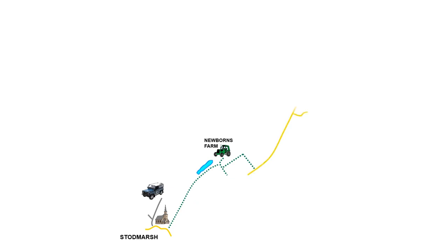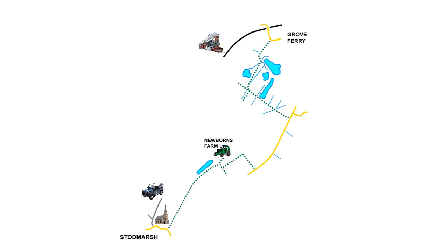Towards the end of the lake, leave the obvious track cutting across a field to another track. Turn right, then left to pass Newbourne's Farm, and not long after, right to join Grove Road. Turn left up the road for quite a while, and just before a junction by Elm Tree Farm, turn left to leave the tarmac on a signposted footpath.